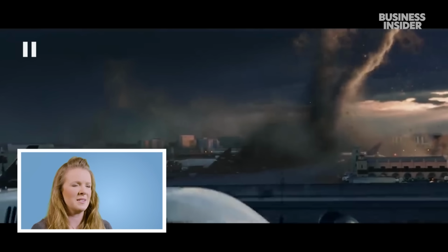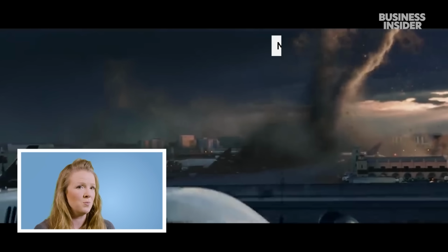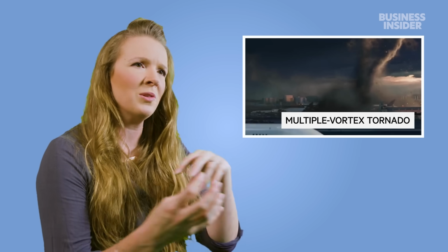We do see some instances out storm chasing where you can have a multiple vortex tornado, and that means you actually have smaller little tornadoes that make up a larger one. And if the condensation in there, meaning the moisture and the water drops that you see, is visible only in those vortices and not surrounding the whole tornado itself, it can actually make it look like there's more than one tornado in one specific location.